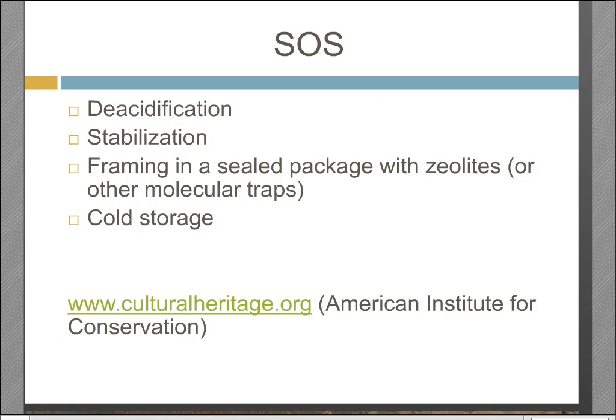Framing an especially valuable clipping using a sealed package with zeolites or other molecular traps is another option, particularly if you have a particular newspaper or newspaper clipping that you would like to put on exhibition. This creates a healthy microclimate for an item, and the molecular traps help to remove pollution from the environment within the frame.